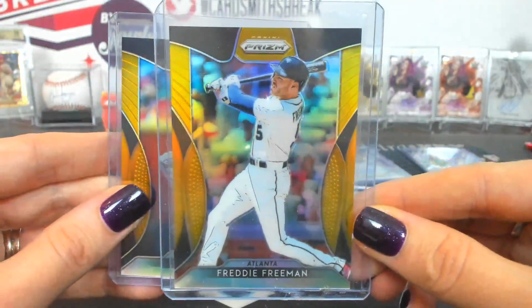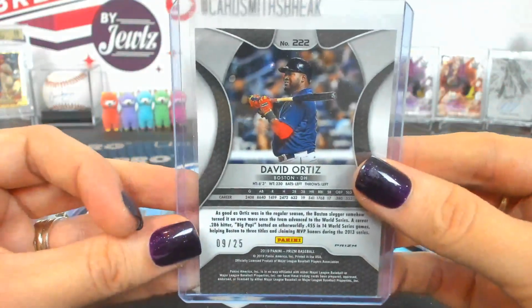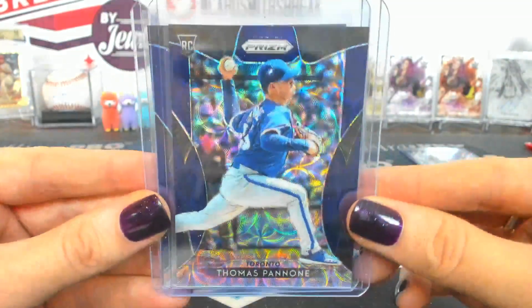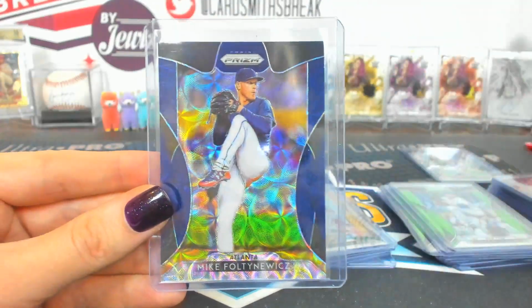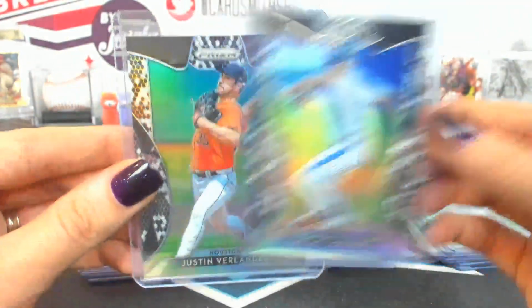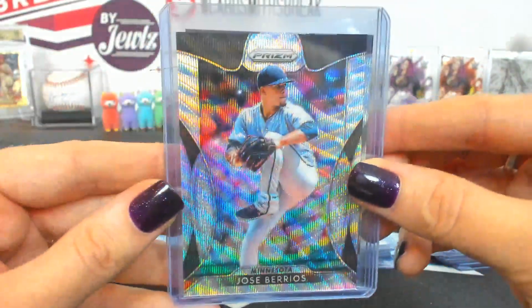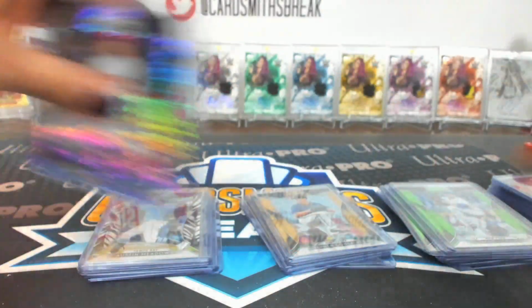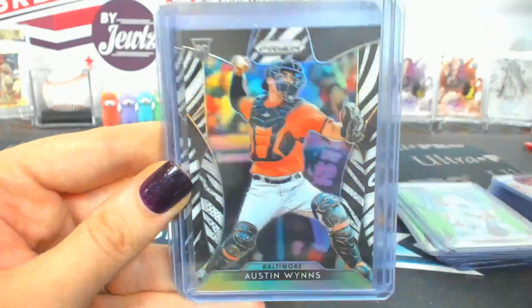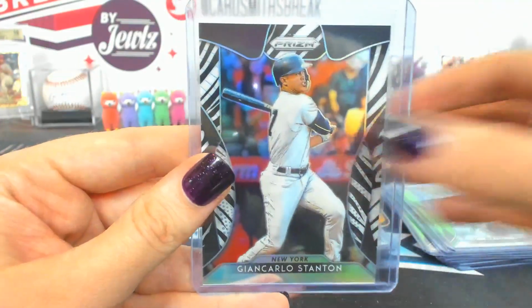Couple of gold, Freddie Freeman, number 2 of 10, and Wade Davis, number 8 of 10. Burgundy Shimmer, David Ortiz, that one is number 9 of 25. Navy Blue Kaleidoscope, Pannoni, 18 of 35, and a Fulte, number 5 of 35. Snakeskin, these are to 50, Dwight Gooden and Justin Verlander. Blue Wave to 60, Berrios and Nimmo. Power Plaid to 75, Ponce de Leon and Giancarlo Stanton. Zebras to 99, Meadows, Wins, Castro, Freeland, Turner, Josh James, Giancarlo Stanton.